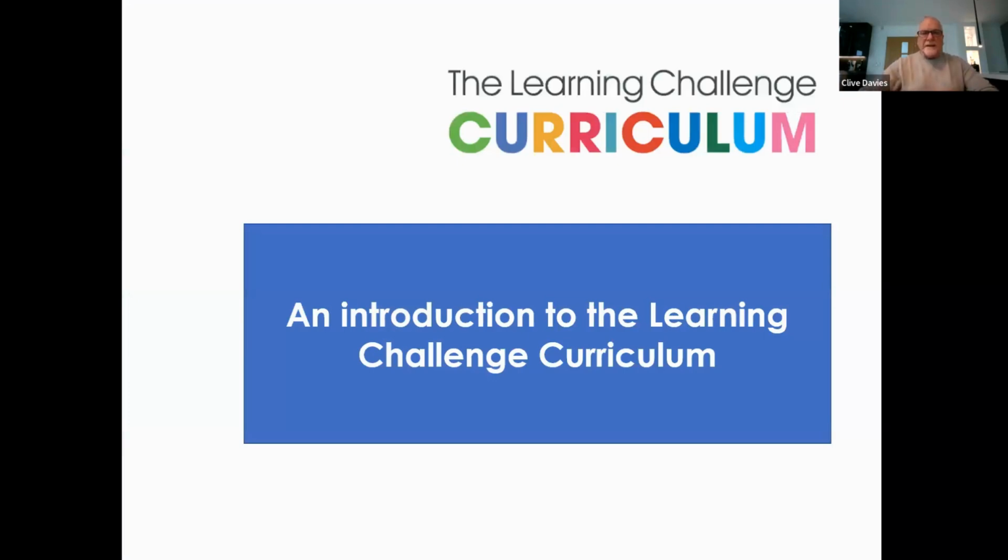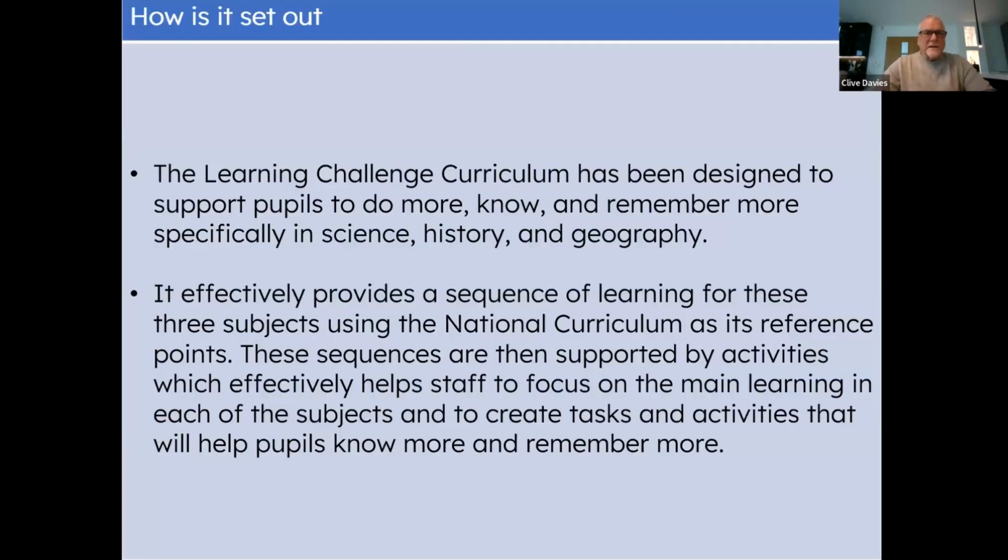Okay. So basically what we've got is a Learning Challenge curriculum. It's been deliberately designed to help pupils know more and remember more, specifically in the areas of science, history, and geography, although we do have aspects of all subjects that are delivered in the national curriculum available to you as well. The other thing is, because it's a web-based online resource, we're continually adding to it and refining certain areas that we're working on as well.